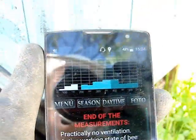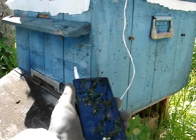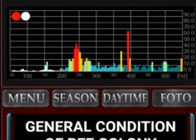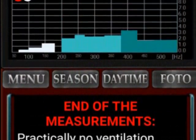What will beehive number 4 show? The result of monitoring indicates the weakness of the family. Almost no signals. This means that there are very few bees. Beehive works are also practically not conducted. Control of the general state was made at the maximal interval, 10 times per 60 seconds. This should always be done if the family is weak.